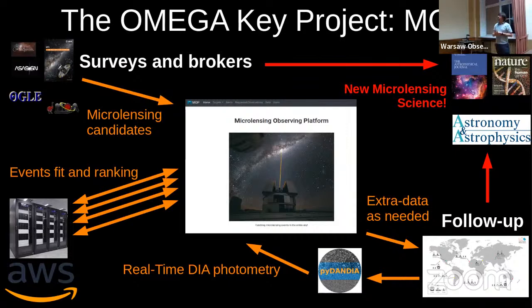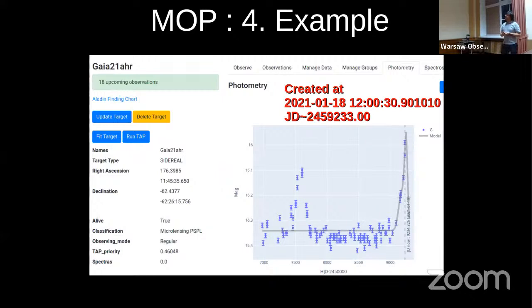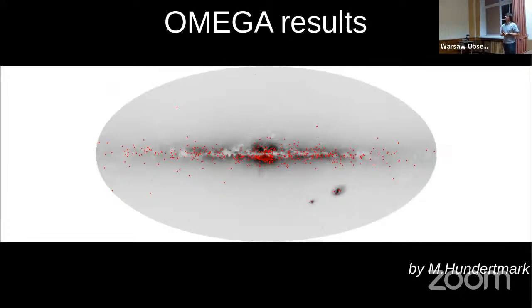Here I present an example where an alert was triggered by the Gaia Alert Index. MOP collected it about 1 or 2 hours after the alert and triggered extra observations. And actually, we got our first data 4 hours after the alert was collected.